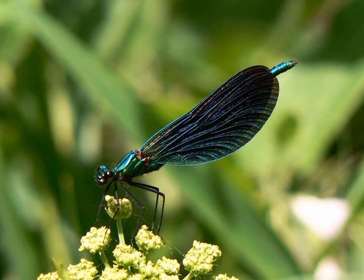Along these fast flowing waters, not too many dragonflies to be found, but one of the most noticeable ones is the beautiful demoiselle.